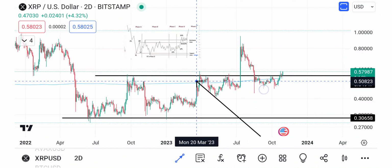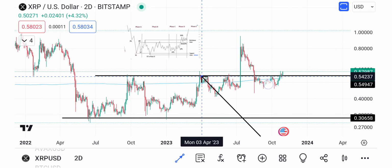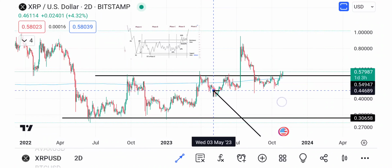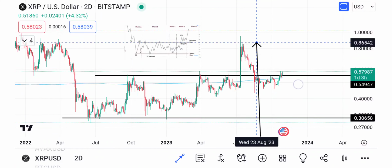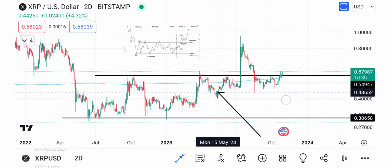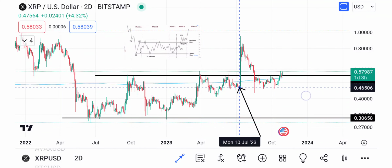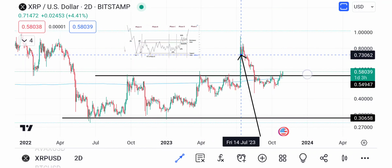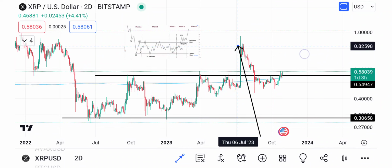But what happened was I thought, okay, since we were here, now we're going to develop the spring phase. So we're going to come all the way down and then go. But what happened was we kind of developed this cup and handle pattern. The judge released her decision right away, and then boom, we blasted off. So this blast off created an anomaly.